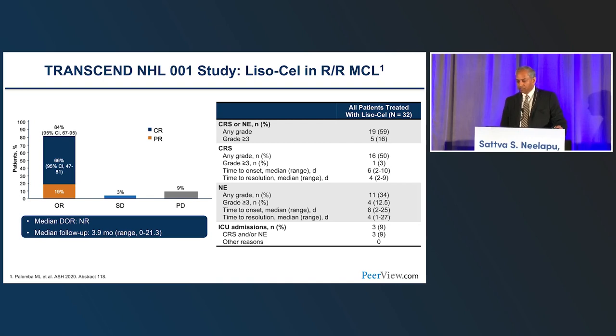Any grade CRS was observed in 50% of the patients. Grade 3 or higher CRS was only seen in 3% of the patients, so fairly well tolerated. About a third of the patients had neurological events with grade 3 or higher toxicity being seen in 13% of these patients, and the ICU admission rate was 9%.